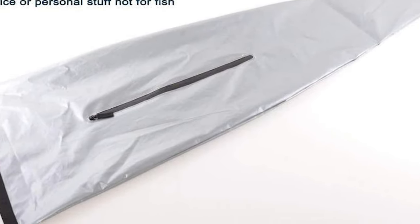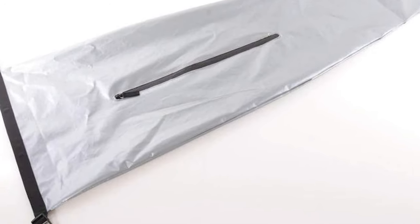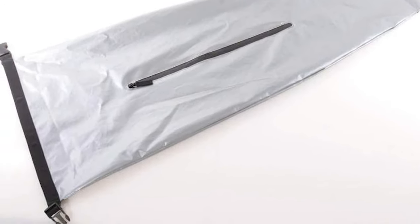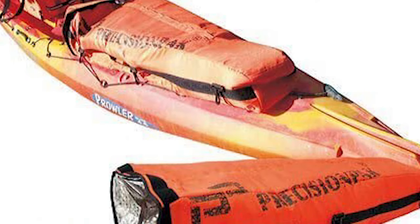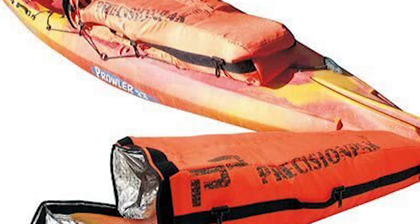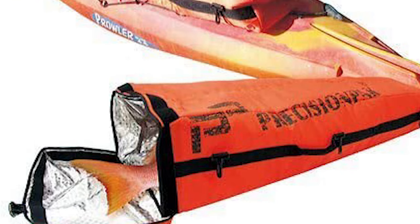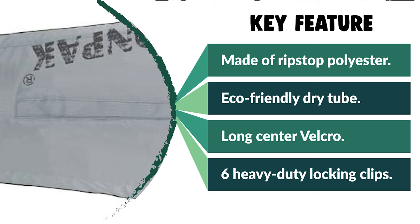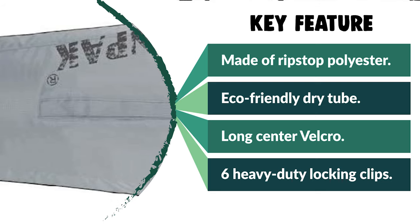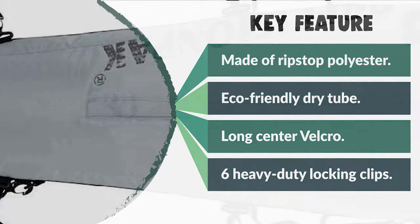This dry tube is made of 0.2 mm eco-friendly PIVA material. It is designed for keeping some personal stuff away from water. There is a long center Velcro opening for quick access to the interior from the top. It comes with a large Velcro secured lid on the end, providing alternative access for bigger fish. There are 6 heavy-duty locking clips on the edges for secure tie-down, and a carry handle on both sides. It is perfect for keeping your catch secure and fresh all day.